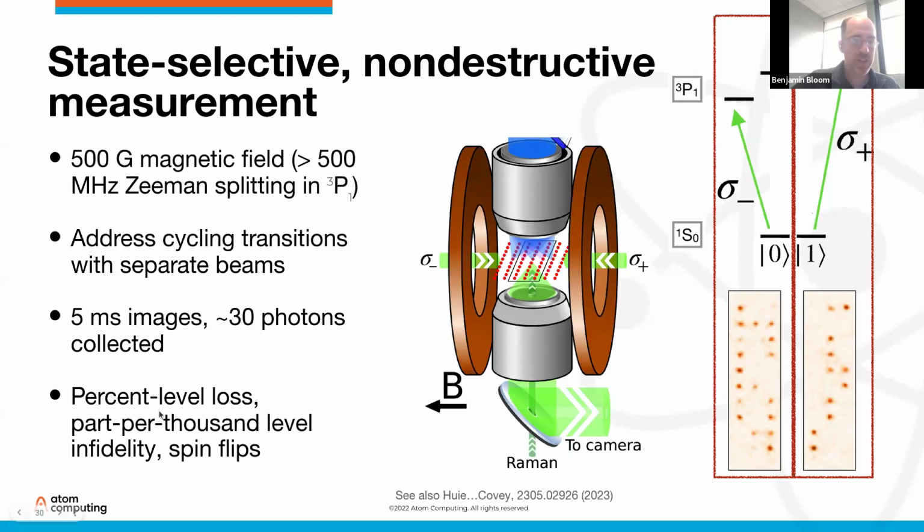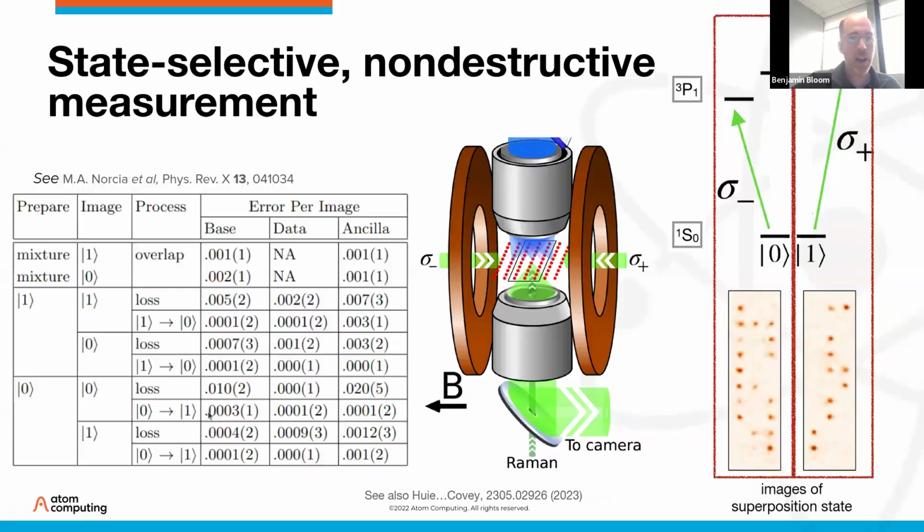In addition to this, we have something on the order of a percent level loss and a part per thousand level infidelity and spin flips caused by the exact way we've created this magic condition up here. But in the future, we'll probably improve that to push it down even lower. If you now want to see a whole bunch of zeros, which are the good side of zeros, we can start to calculate errors in this, and we can see that things are quite nice. This new scheme is a little bit of a brute force trick, but it works incredibly well.